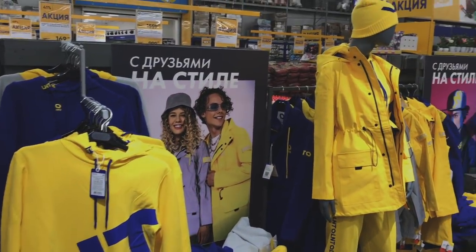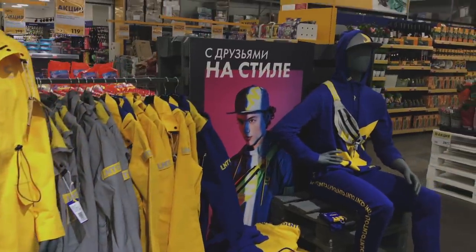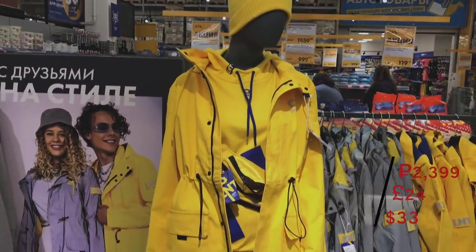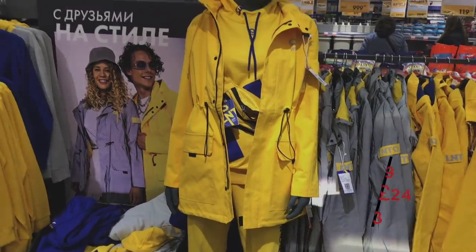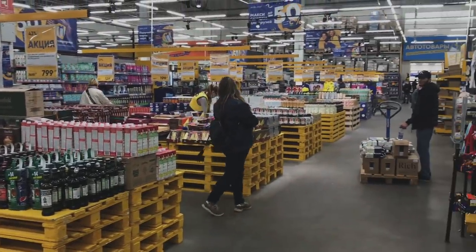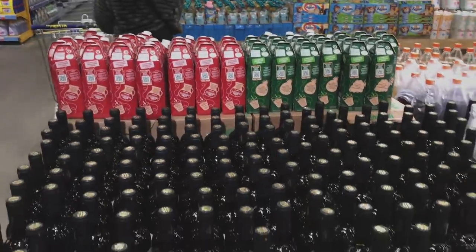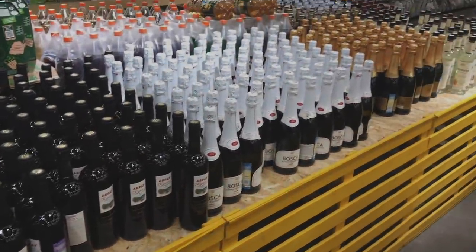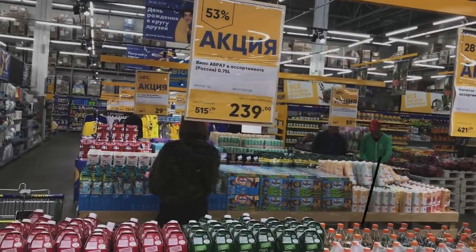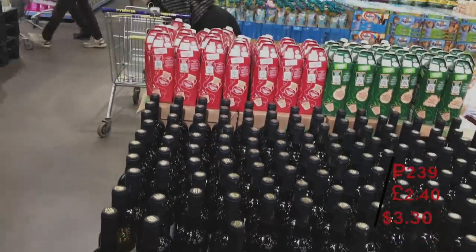So you got Lentä's own brand of clothing. It's not actually that bad. So that jacket's 2,399 rubles. Looks at around £24-ish. So you got your sales section here. Got all your spirits, everything like that. 700 milliliter bottle, looking at about £8. You get your champagne and your wine, again on sale. You're looking at about £3 for a bottle of champagne and 239 rubles for your bottle of wine. Again, I'll put the price up on the screen.